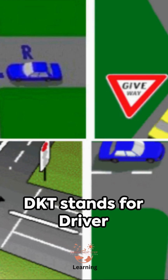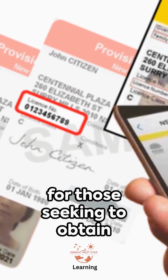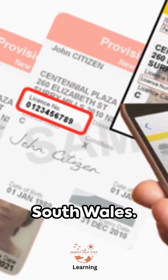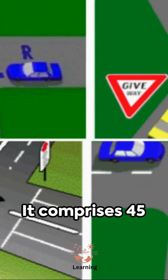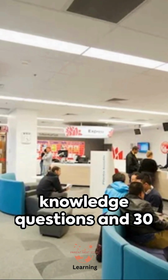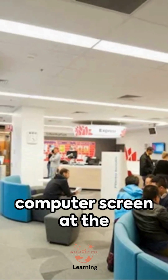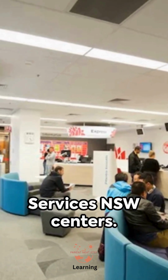DKT stands for Driver Knowledge Test. The DKT is a mandatory test for those seeking to obtain a learner license in New South Wales. It comprises 45 multiple-choice questions, including 15 general knowledge questions and 30 road safety questions. The test is taken on a computer screen at the Service NSW centres.